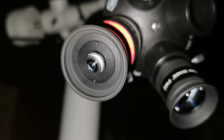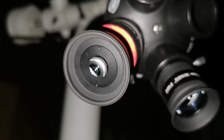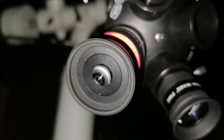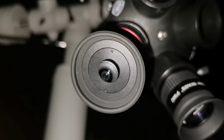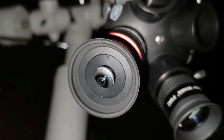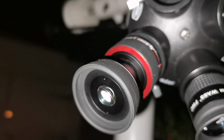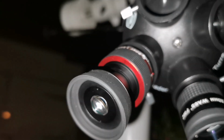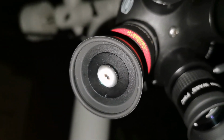I have to push my floaters away by concentration. So that's amazing. The clearest view of Jupiter I've ever seen with this telescope on a 3mm eyepiece. I have used the 3.5mm Pentax, but this is better than that, it seems to me.